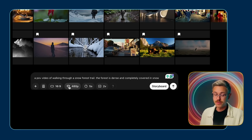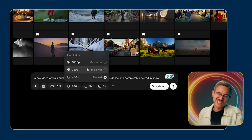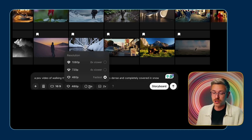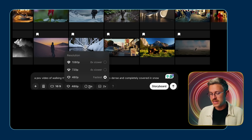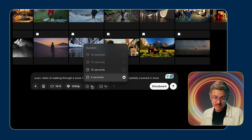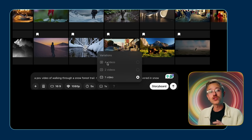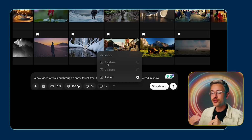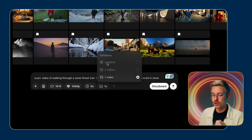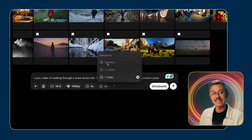Right down here, we have the ability to change our resolution, so we can go all the way up to 1080p. It does say that'll be 8 times slower, but honestly, it's still pretty quick. Like, most of our generations are done in just a few minutes. You do have the ability to change the video duration up to 20 seconds, which is pretty cool. And then depending on the resolution you have selected, you can generate multiple versions of that video at a time. So for example, in 480p, we can generate up to 4 videos at a time.